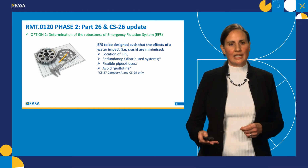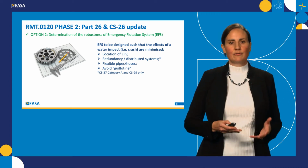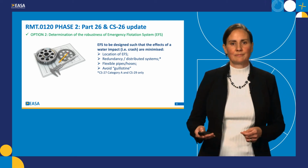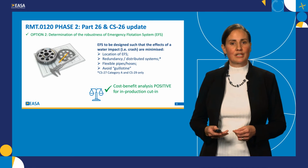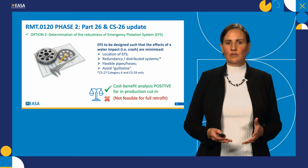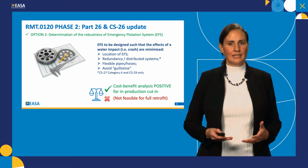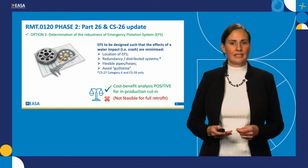For example, modifying the location or orientation of EFS components, the use of redundancy, flexible hoses, and avoiding passing pipes, hoses, or electrical wiring through bulkheads that could act as a guillotine when the rotorcraft structure is subjected to the water impact loads. A cost-benefit analysis was carried out for this option, which resulted positive for in-production cut-in. The full retrofit option was discarded, as it would not be feasible to retroactively implement this requirement to in-service helicopters, due to the significant number of different configurations and also the extensive work that could be necessary to disinstall and then reinstall other non-related equipment to perform the design change.